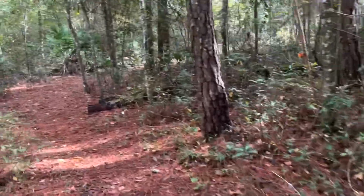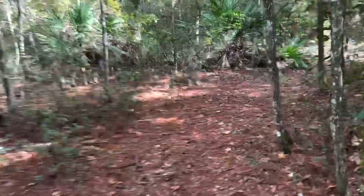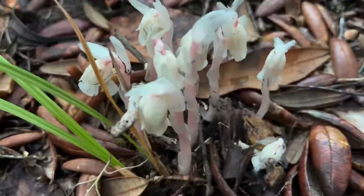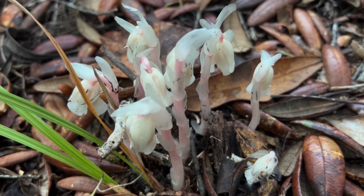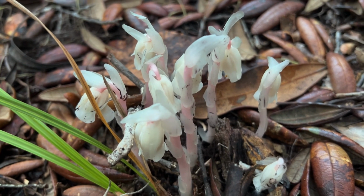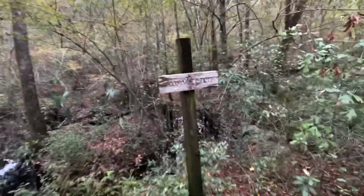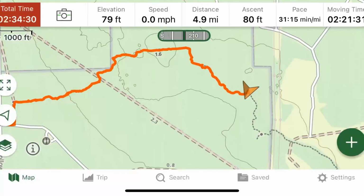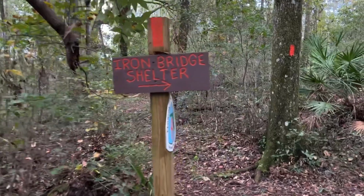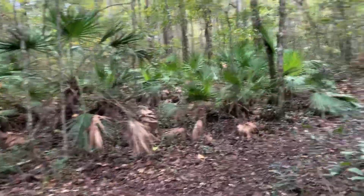But I think we're getting pretty close to the shelter now. So that's exciting. These mushrooms, look at these. I've never seen that before. Very interesting and very cool. Sima's Point. Okay, we have reached the spur trail to the Iron Bridge Shelter.